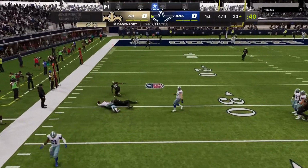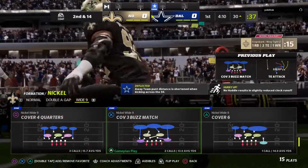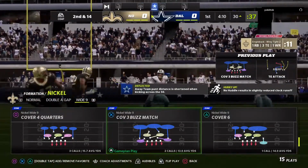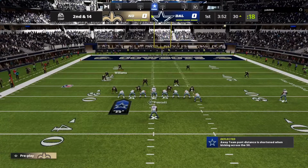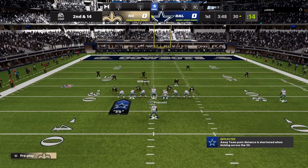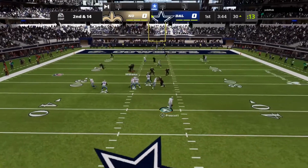And he's going to go down. They sack him back right around the 30. Marcus Davenport, the first rounder out of UTSA with a sack. So still 14 yards to go. Second down. Another try after the first down sack.